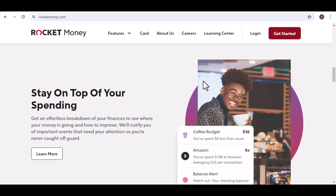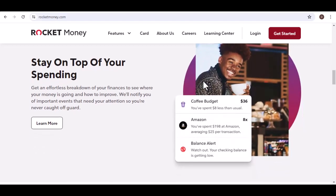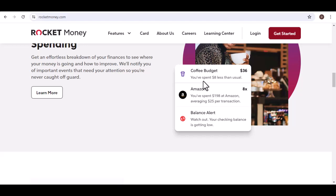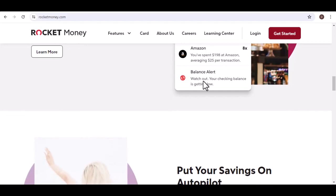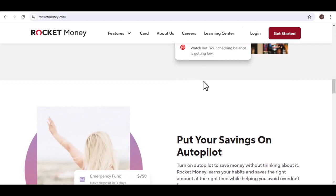How does Rocket Money work? The process starts with you linking your bank accounts and credit cards to Rocket Money's secure platform. Once connected, they scan your transaction history to identify recurring charges that might indicate subscriptions. They then categorize these charges and present you with a list. Here's where the real magic, supposedly, happens.